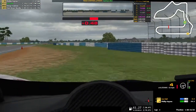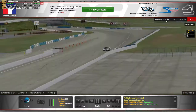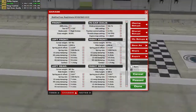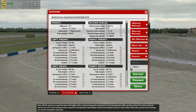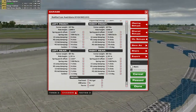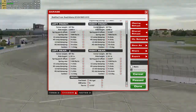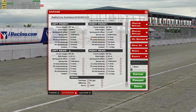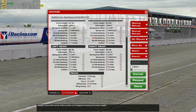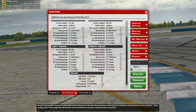Oopsie. Alright, so right off the bat I'm going to see if I can take some front spring out of the front, or soften the roll bar. Roll bar's already soft, and I can't take any more front spring out of it. My diff's maxed out.